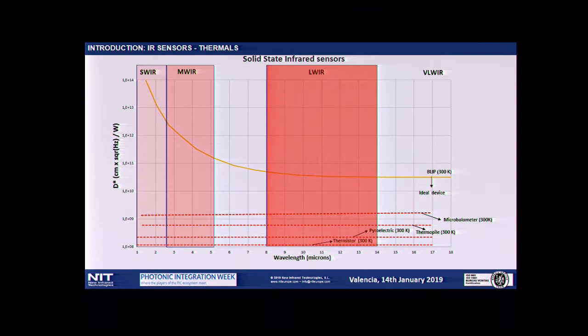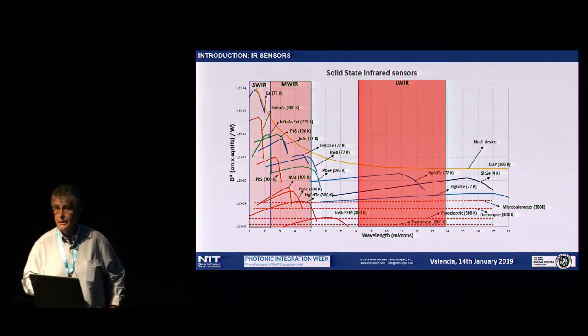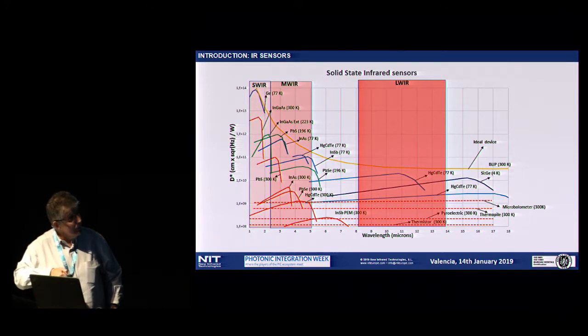But if you pay attention to this chart, you will find two different types of sensor. In the bottom part, you can see some sensors whose detectivity, or sensitivity, is constant over a wide spectral range.